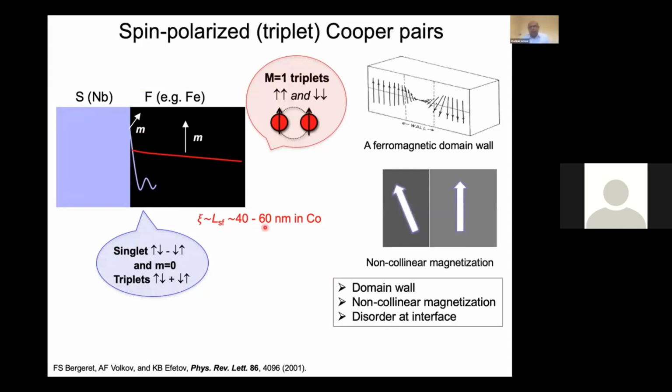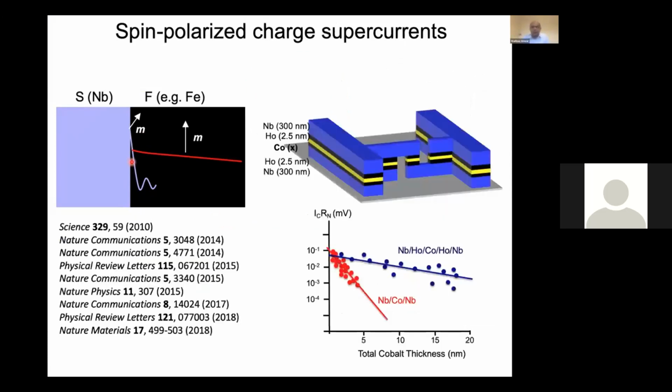So how can we achieve magnetic inhomogeneity? It can be achieved by having a ferromagnetic domain wall at the interface, or non-collinear magnetization, meaning that we have multiple ferromagnetic layers that have a slightly different magnetization alignment. This technique is nowadays mainly being utilized by different groups. In addition to this, we can also have magnetic inhomogeneity if there is some disorder at the interface. That can also give you magnetic inhomogeneity, which can switch your spin singlet Cooper pairs into spin triplet Cooper pairs to achieve fully spin polarized Cooper pairs.